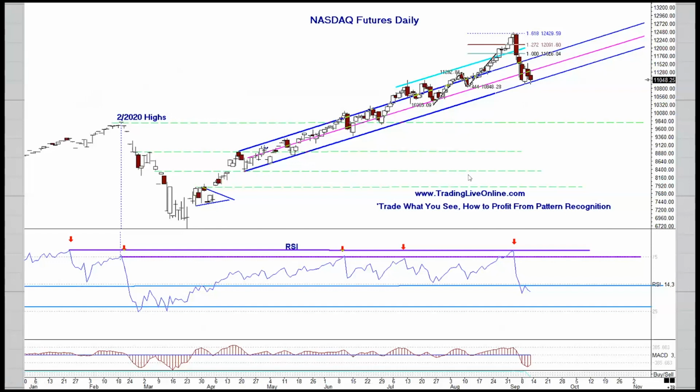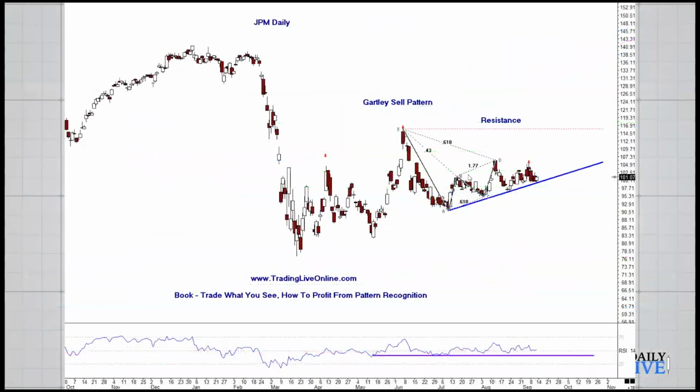Okay, let's move on to a couple of stock charts now. So JP Morgan has been making lots of ranging types of patterns. There's an A, B, C, D to the upside, an A, B, C, D to the downside, a little move above these highs here, back down into the range, and it's just really been coiling around.